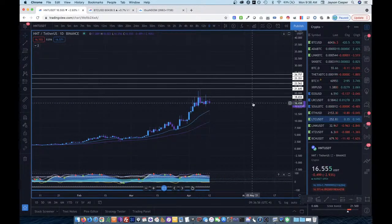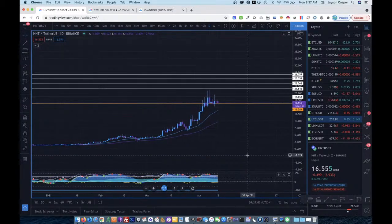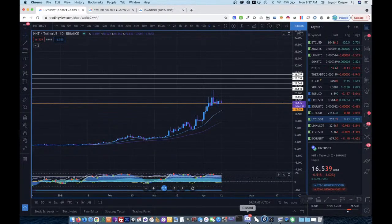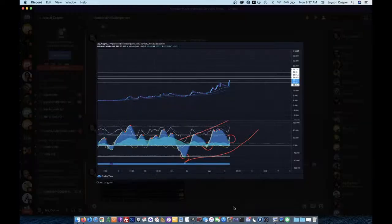We're finding a support here, which is good. And I think that there's going to be some news regarding this very soon. And I'm expecting us to come up to hit these higher levels. Let's see what other coins I've been doing in here.